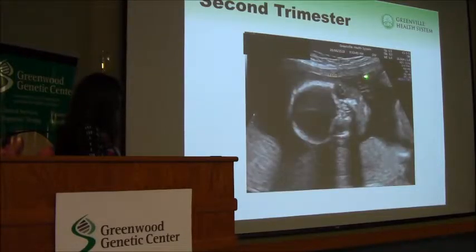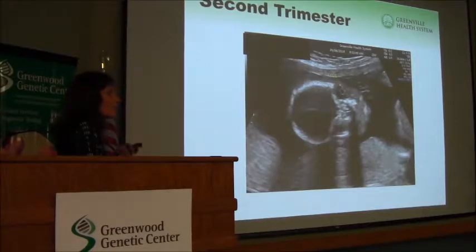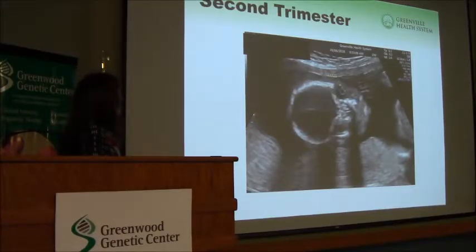It's a picture of the face here. You can see the eye sockets on either side. You can see the lens there. We can diagnose fetal cataracts at this age, which we sometimes look for in women who have had exposure to various viral illnesses that may be associated with birth defects.